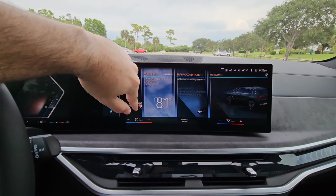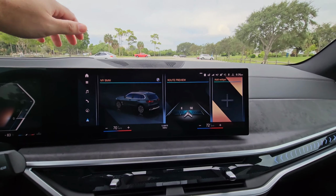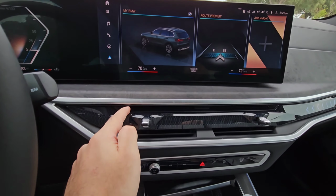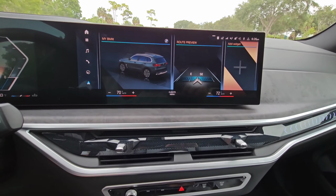You have the weather, traffic, my BMW, route. You can add extra stuff in here if you want to. I have to say I'm a big fan of the new design of the AC. This is the AC vent right here. It's literally hidden within the dash of the car. It looks amazing in my opinion.